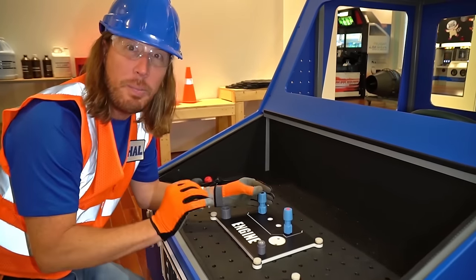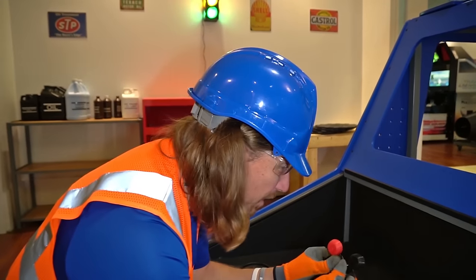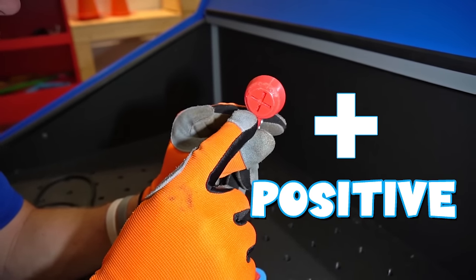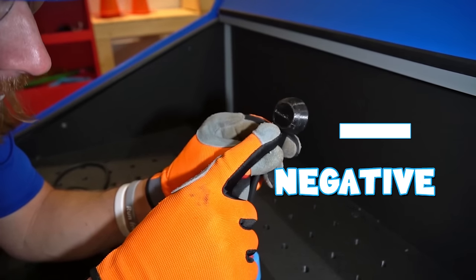Now, every single battery has two different charges. It has a positive charge and a negative charge. You see on the red one there, there's a plus sign. That means it's a positive charge. And on the black one here, you see the little minus sign? That means it's a negative charge.